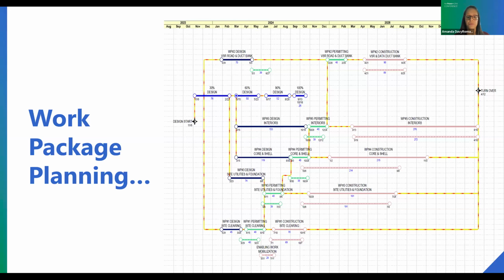The overall work package plan has also contributed on the financial side, as we've been able to allocate funds based on this plan, which has also been contributing to the overall funding strategy.